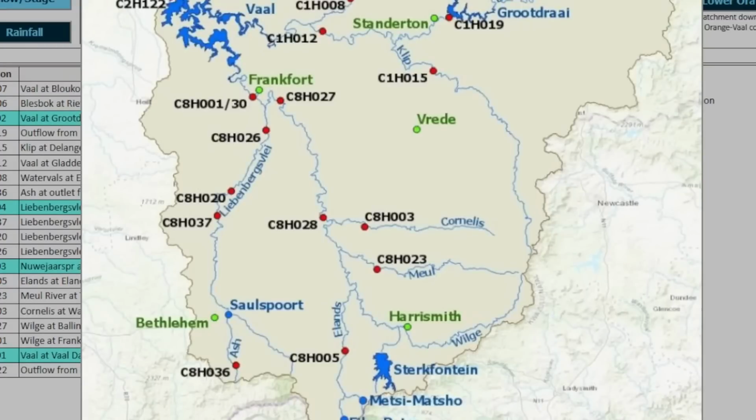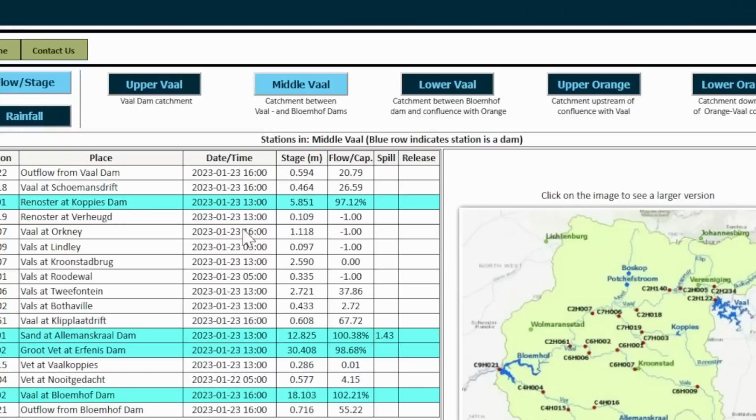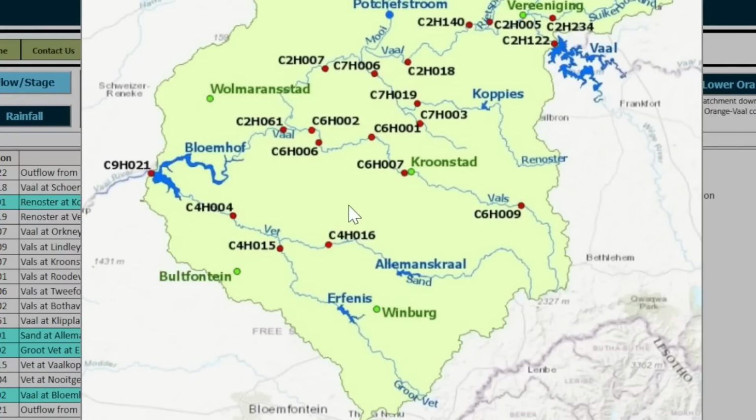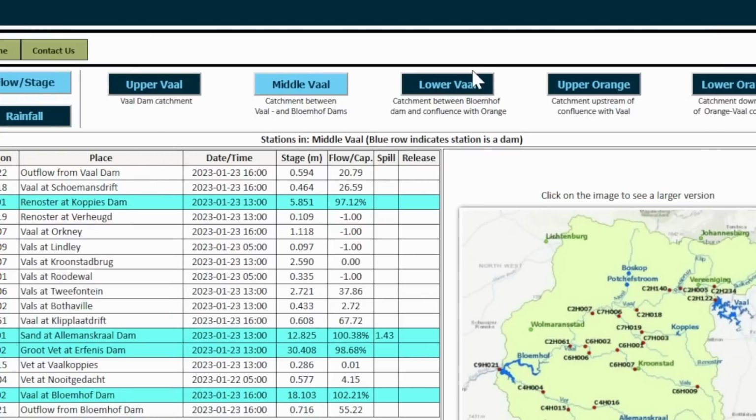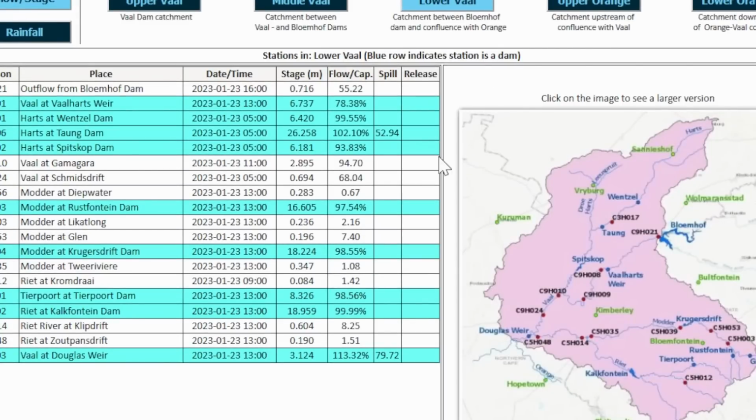Alright, let's start on the Vaal River. The flows in the rivers are quite low. The dam at just under 100%, outflow only 20 cubics. Bloemhof Dam at 102%, outflow 55 cubic. On the lower Vaal, the Riet, not much flow, almost no flow.